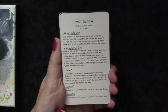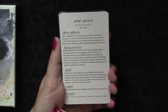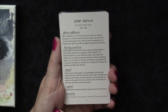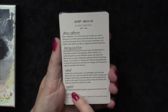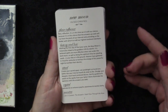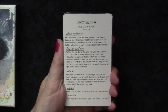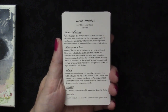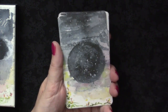Create your sacred space, let candlelight surround you, settle into your internal hearth and stoke its fire. Divulge your deepest, most heart-centered desires. Ask for guidance and watch as the sparks from your belly's flame illuminate the darkness with the answers you seek. Now this can change here. This is a crystal, labradorite, to enhance psychic awareness and mental clarity. Sometimes it is an herb, sometimes it is an oil, like an essential oil. So that's neat there. And then a mantra: I am conduit, the answers I seek flow through me now. So that is the information that you get for each of the phases of the moon.